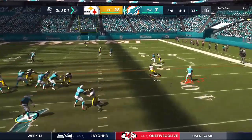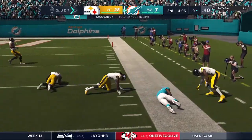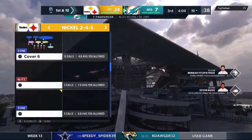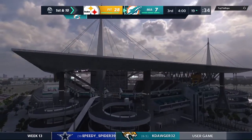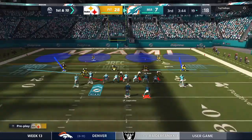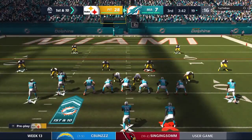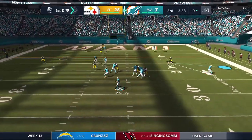Again, they will throw it with Tagovailoa. He'll get this to Chubb out of the backfield. And inside the 20 before he's brought down. Give him 14 on that one and a first down. Well, one of the ways the quarterbacks keep all the receivers alive in a play, never lock in on any one guy. Make sure you keep your eyes moving, scan the field. And here he finds the open guy for a nice pickup.